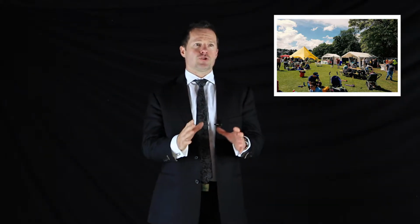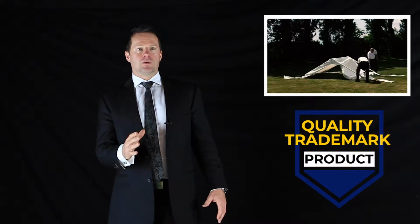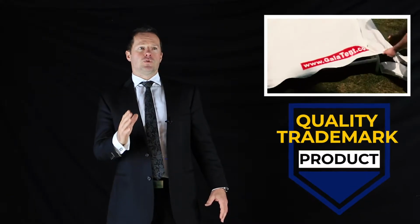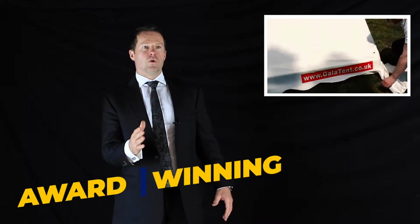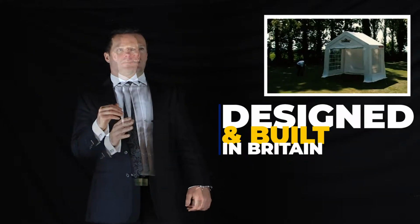Gala Tent is a trusted quality trademark product that will keep your event covered, come rain or shine. View the new version of the original award-winning, designed and built in Britain Gala Tent marquee. The material is now unquestionably the best quality material of its kind.